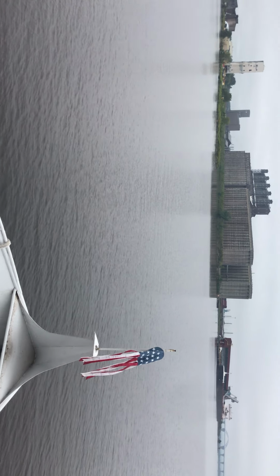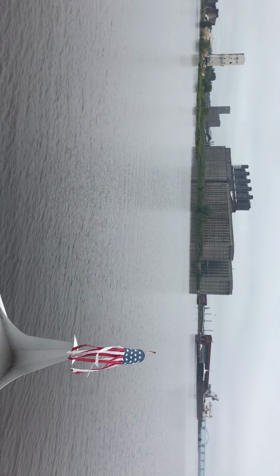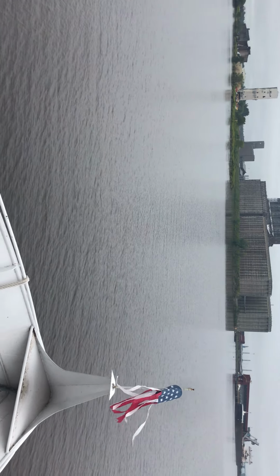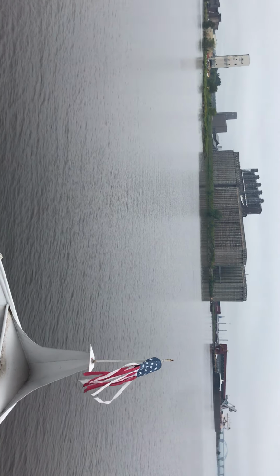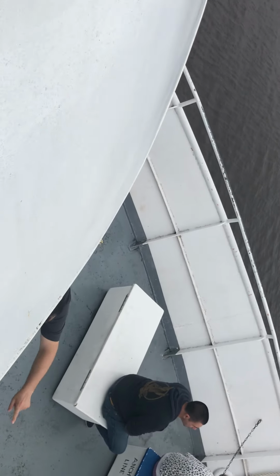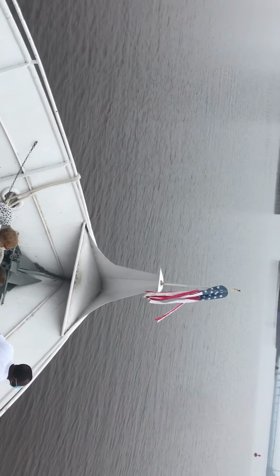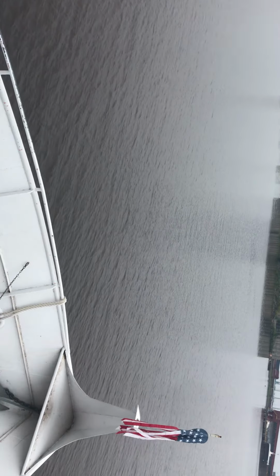So the trains would go. The train bridges have been torn down, the island remains, and birds have claimed that island. Gulls and terns love going to that island to breed. So in the springtime, it looks like snow. There are so many thousands of birds there breeding.